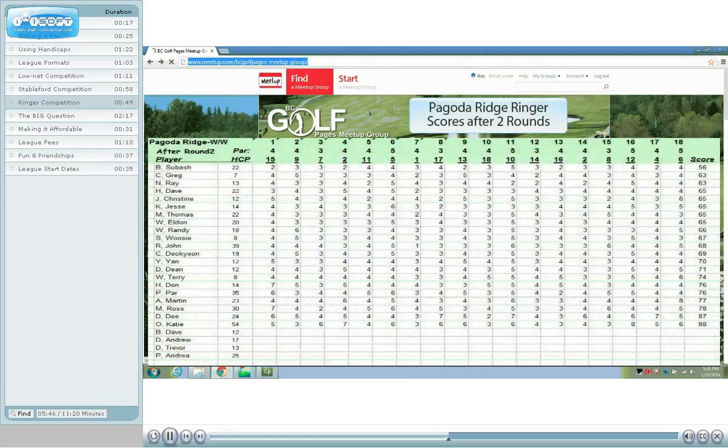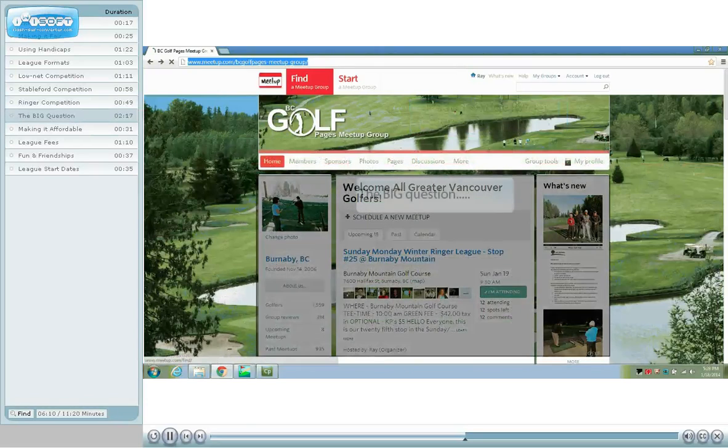Here is some sample data from our Winter League. You can see that we played Pagoda Ridge twice, and Subash with a handicap of 22 is killing the field with a net score of 56. The reason he's doing so well is because he's had 5 net eagles on the par 4s. We still have 1 round to play, so he hasn't won it yet, but he is going to be tough to catch. Okay, so now the big question.